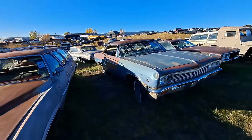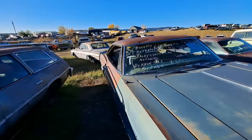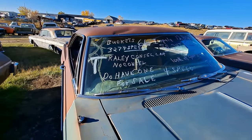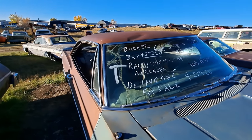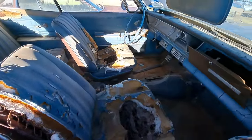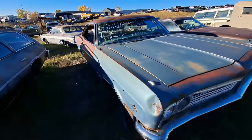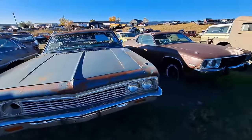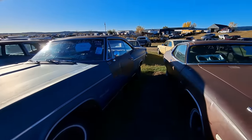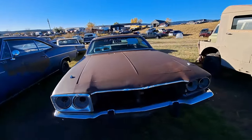Here is a '65 Impala Super Sport. I got a lot of stuff written on the windshield here. Let's see. We got buckets, 327 four-speed rally console car, missing the console. All kinds of stuff on the windshield there. Here's a '73 Plymouth Satellite. Good floors, no engine.